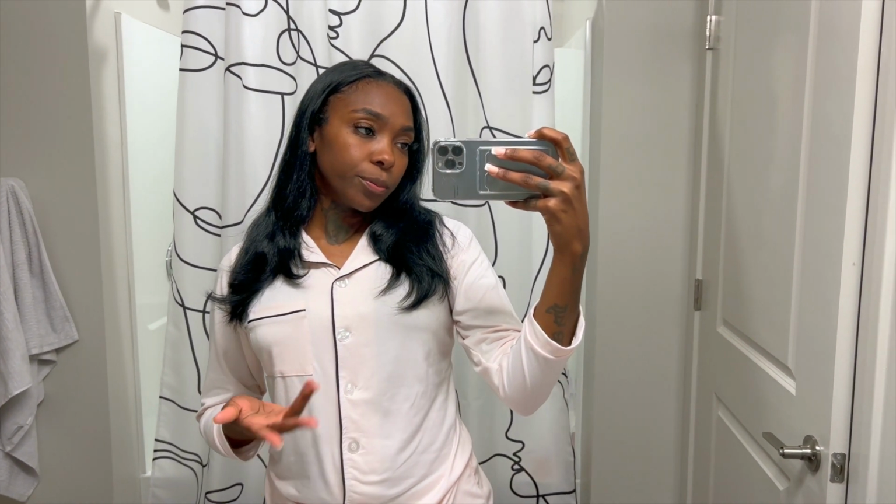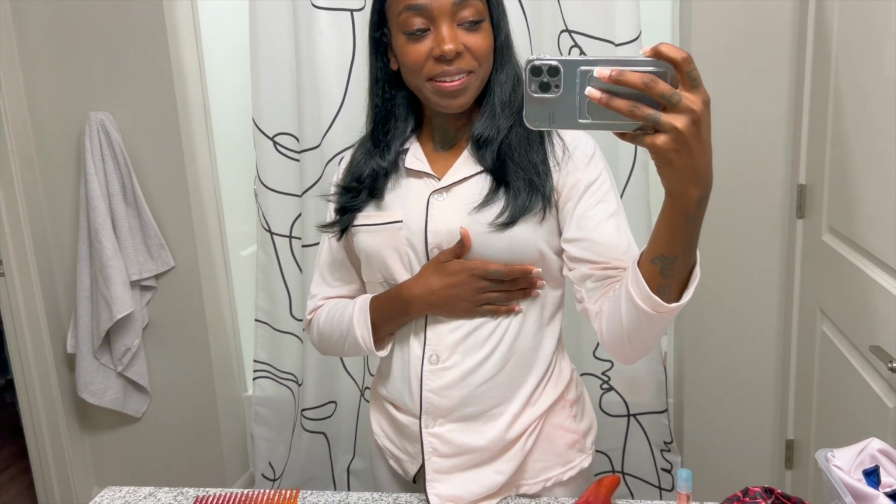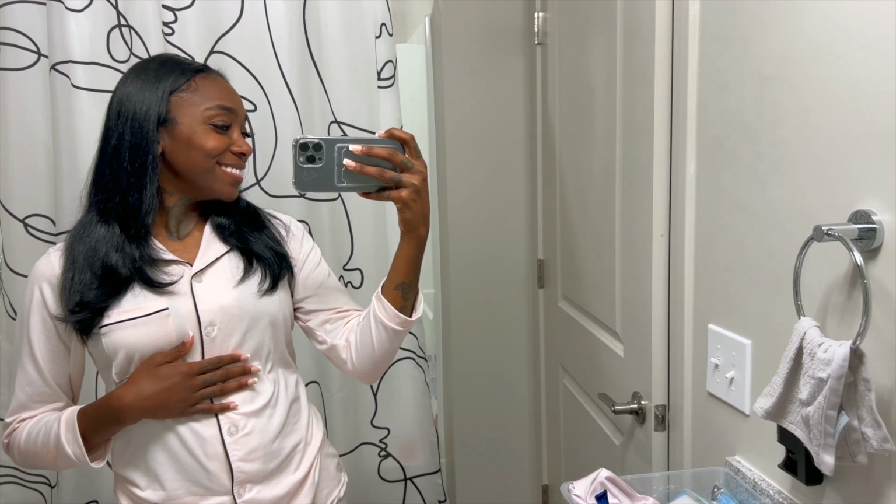I took a little bird bath today because I can't fully shower until tomorrow. That's when I can remove my bra and actually shower, so I'm kind of excited about that, just because I get to actually physically see them. But yeah, I have boobies.